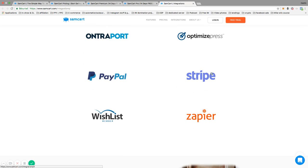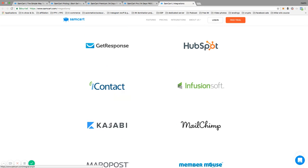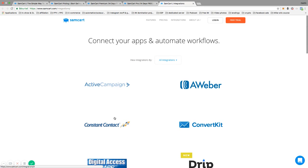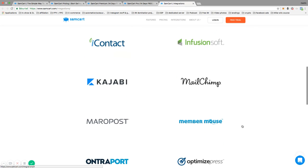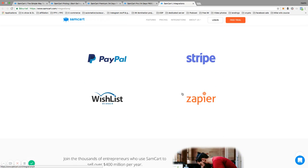So whenever people pay on Stripe or PayPal, which is integrated with your Samcart, then it will go and create a membership site on Kajabi, for example, and is going to add them to a buyer's list inside of ConvertKit and start sending them emails. That's how much cool stuff you can do. And there is really no limit to what you can do.